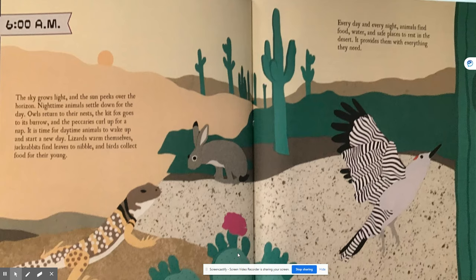Lizards warm themselves, jackrabbits find leaves to nibble, and birds collect food for their young. Every day and every night, animals find food, water, and safe places to rest in the desert. It provides them with everything they need.